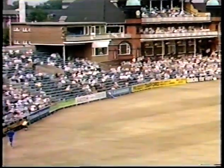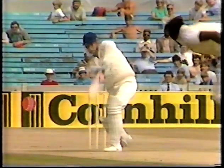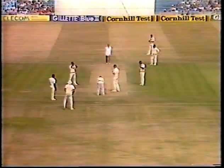Lovely shot for 4. Well, that was absolute copybook stuff. I think even Len Hutton would have approved of that. The balance and the head position and the straight swing of the bat.